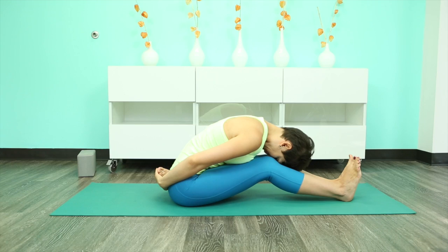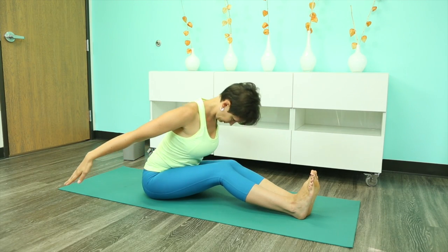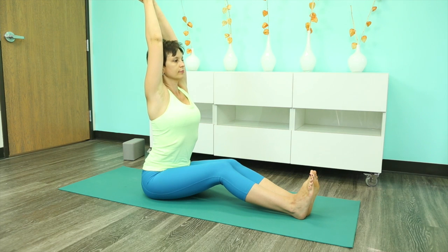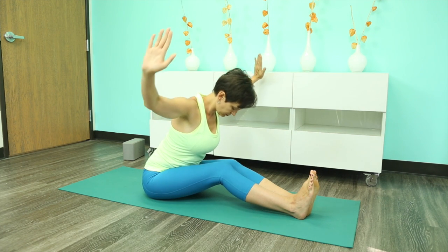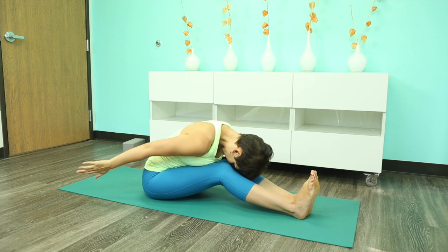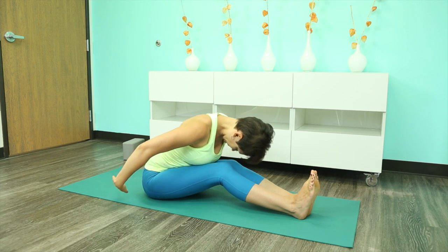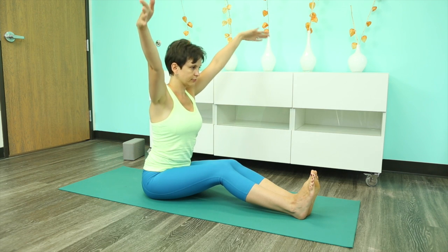On the inhale, lead with the chest and sweep your arms out and up. And with the exhalation, again, gradually bend forward. Keep your spine long and then drape down, sweeping your arms behind your back. And inhale, move up again.